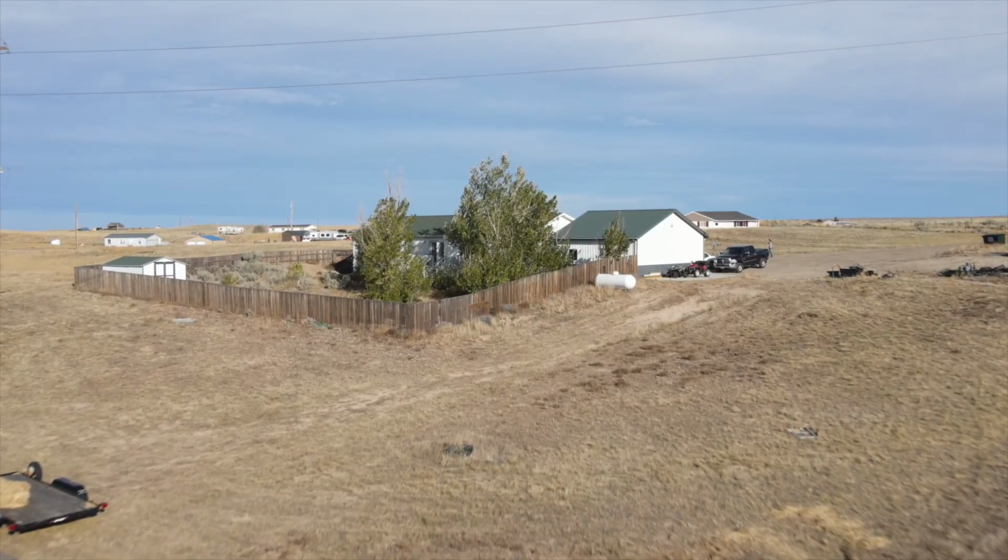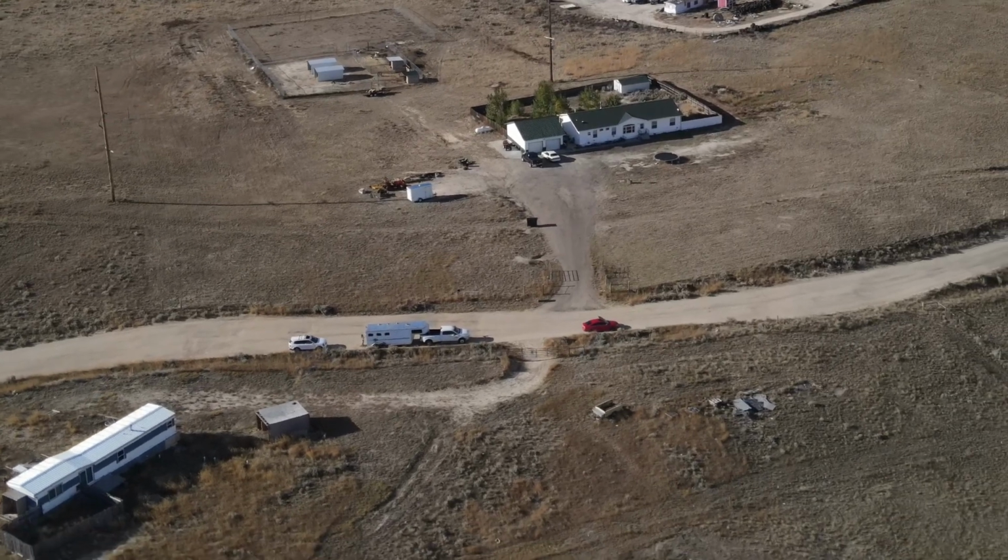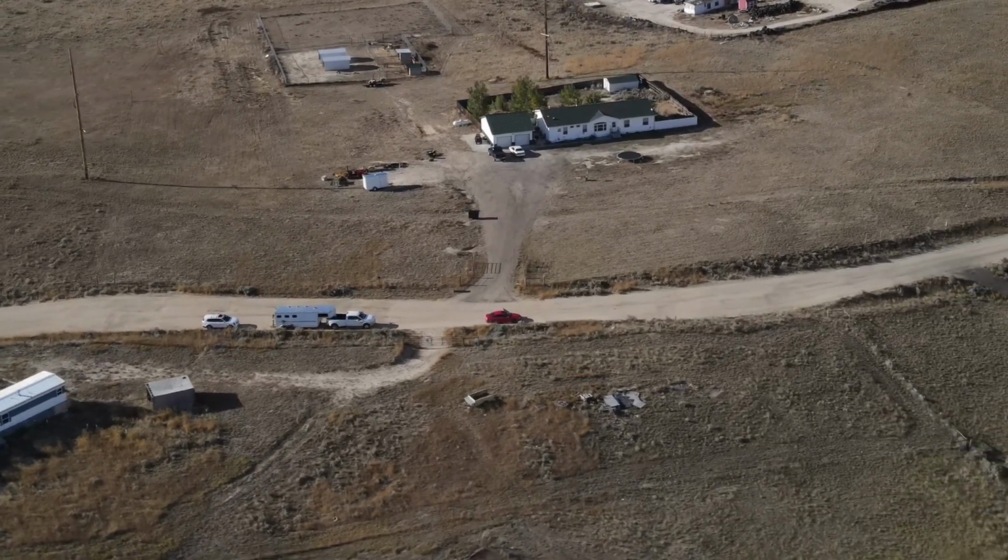It is worth mentioning again that there are no covenants to this property. Now, there is zoning, so reach out to us and we can explain that to you.